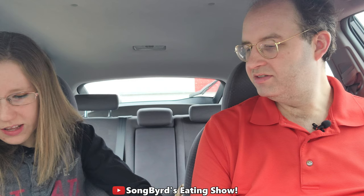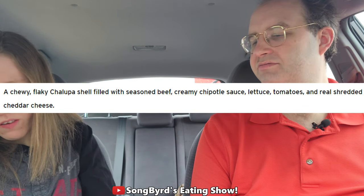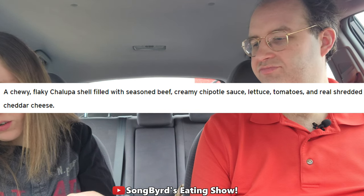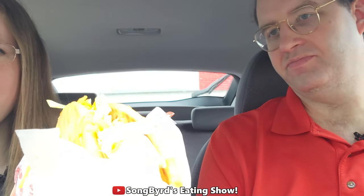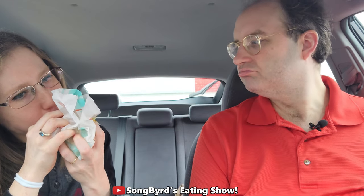Now, the next item is one that's been most talked about. The Chipotle Cheddar Chalupa: a chewy, flaky chalupa shell filled with seasoned beef, creamy chipotle sauce, lettuce, tomatoes, and real shredded cheddar cheese. So here it is. That looks really good. Let's see.